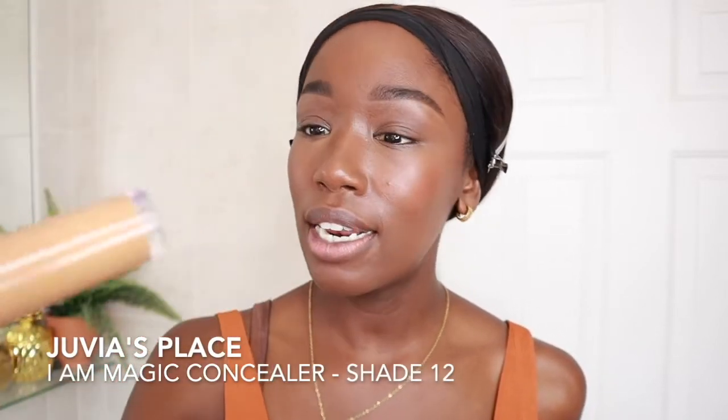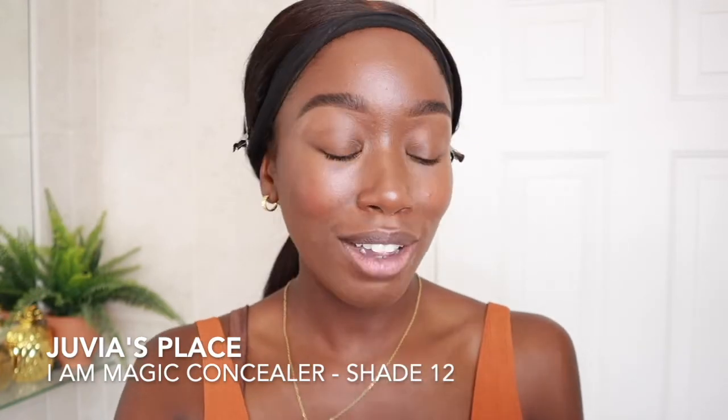This is just because I feel like I want a little bit more brightness under my eyes. So this is the Juvia's Place concealer. It's not very bright, but it's brighter than my normal concealer that I used first. So I really just used a small amount. I think that this has really good coverage. And for this, I blend it out with a brush.